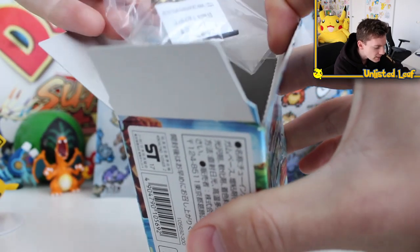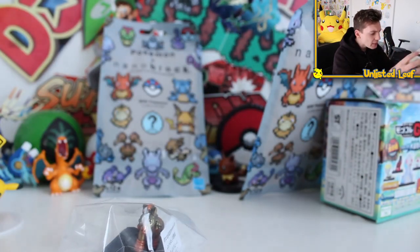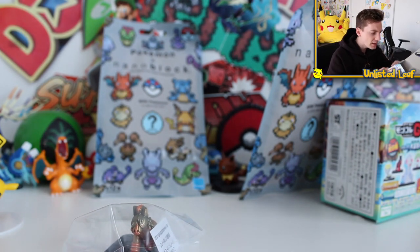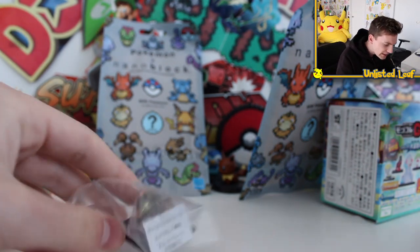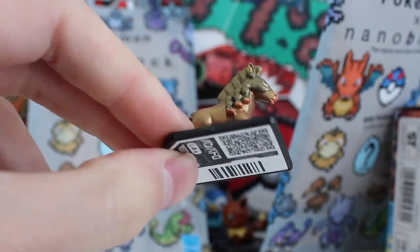See what we get. Looks like the very first one is... oh, it's a Mudsdale, I think. Is it? Look at this. It's gold. Dude, is this some kind of rare one? Nah, I think this might be its usual color. It's flipping gold. Look at this, guys. I think we're learning something new today together.